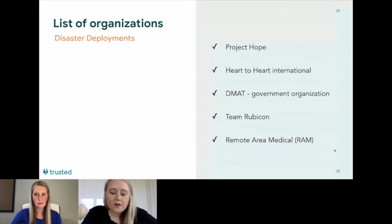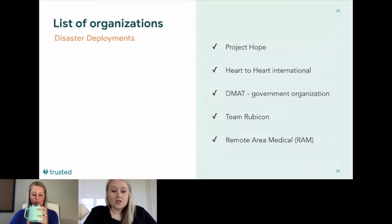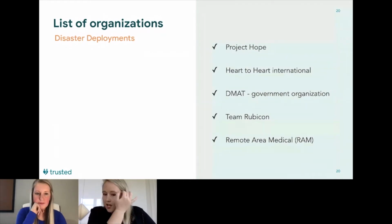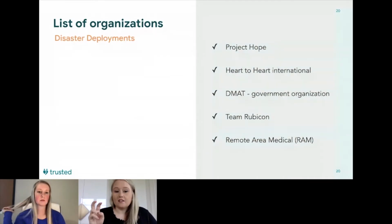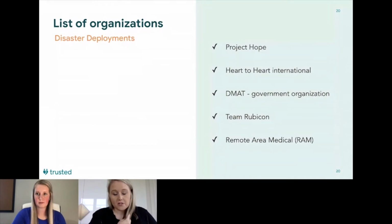I think a lot of people asked in the question before about how to find short-term opportunities. I'm just going to throw in Remote Area Medical at the bottom. They have mobile pop-up clinics all over the US. They're usually just a weekend long, and you can just go. I think they'll even cover your hotel. You can volunteer and then go back home, so that's a great opportunity if you want to get started with short-term opportunities.